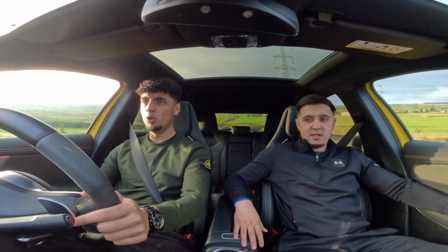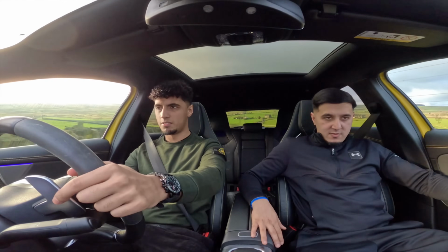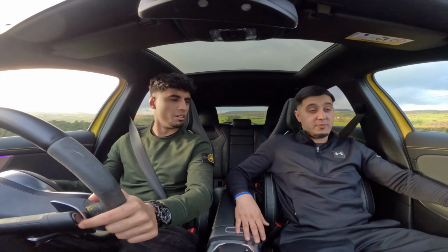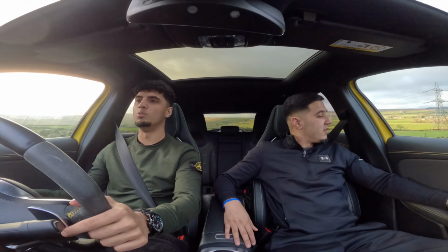It's just so brutal through the gears, man. It's got 8 gears, dual clutch transmission, and the gearbox is absolutely amazing. It's going through the gears nice, isn't it? It's beautiful. You can feel the full 421 horses moving this.